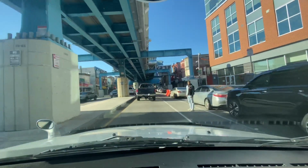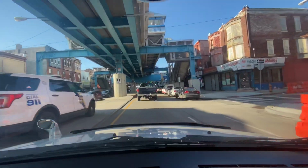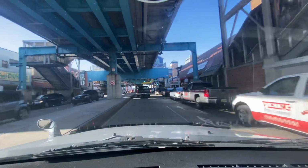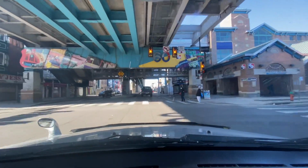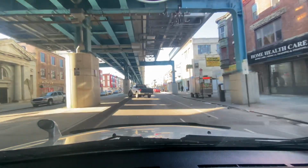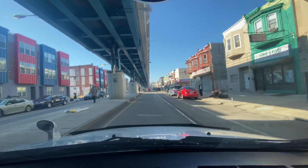We are now passing Salford. We have a police officer parked on my left-hand side. Passing 59 Fresh Fish Market. We are passing the Dollar and Beyond. We're passing 60th and Market. Home health care. Nails and hair. There's a lot of nails and hair businesses under here.